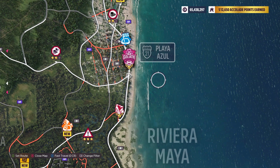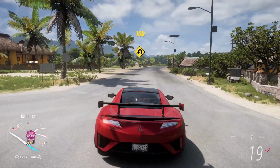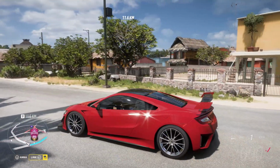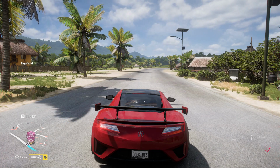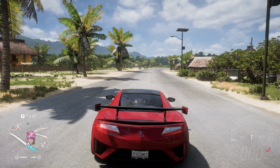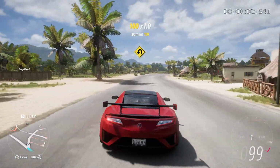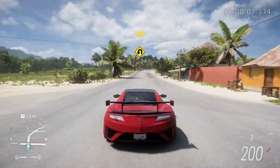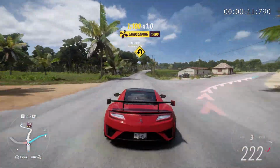So, as I am starting with this Acura NSX, I will fast travel here and position the vehicle. We will start between this palm and this, I don't know what it is, a lamp, street lamp. So we start in 3, 2, 1, and let's go! Okay. So this car is S1900, so we will have to tune other vehicles to S1900 as well.